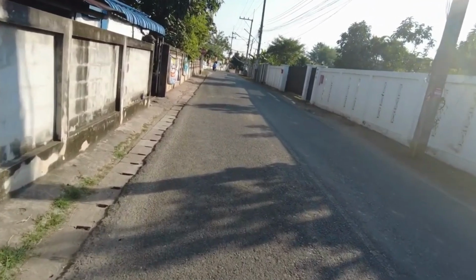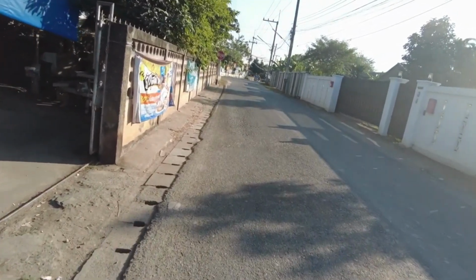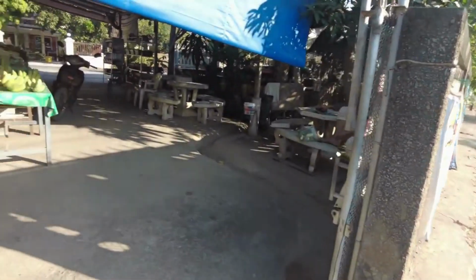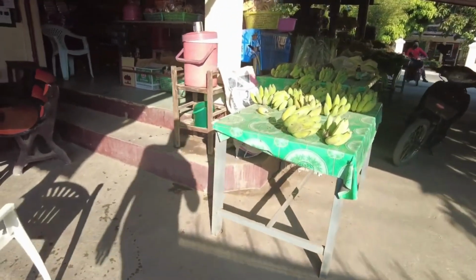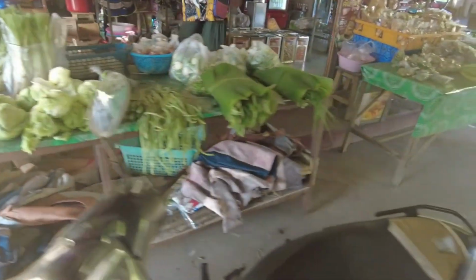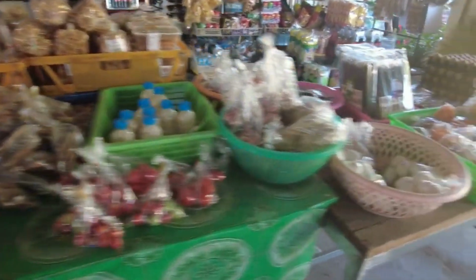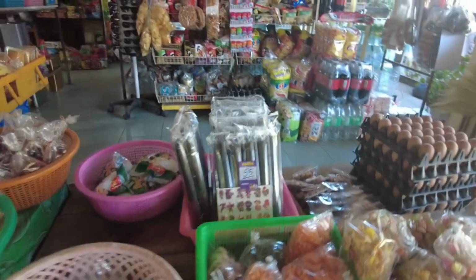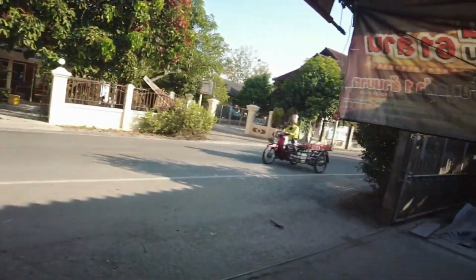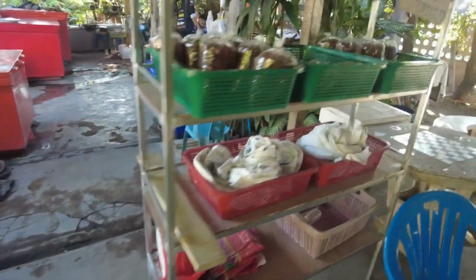To the left is a little market. If we ever need eggs or some type of vegetables, bananas, whatever, we come in here. So eggs, fruits and vegetables, potato chips, that kind of stuff. Got some rice here. That right there is cat food.